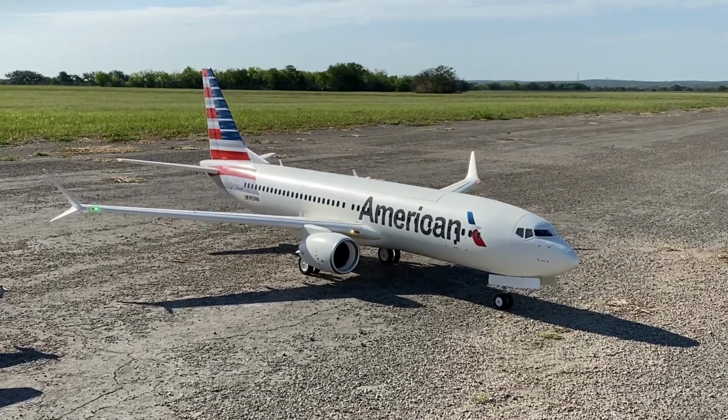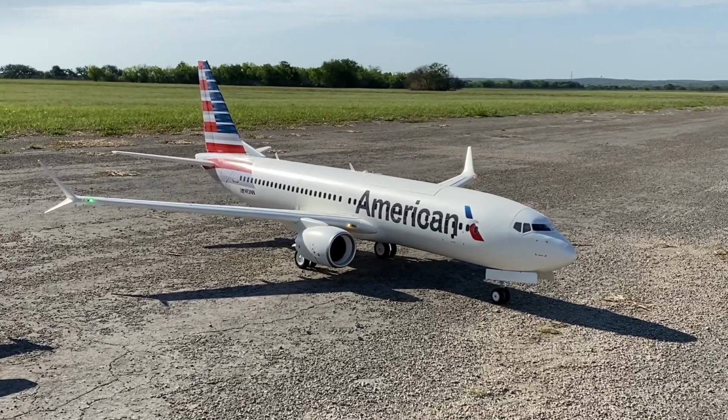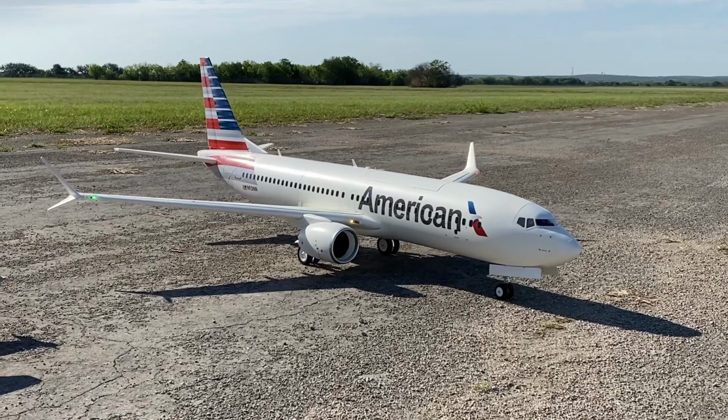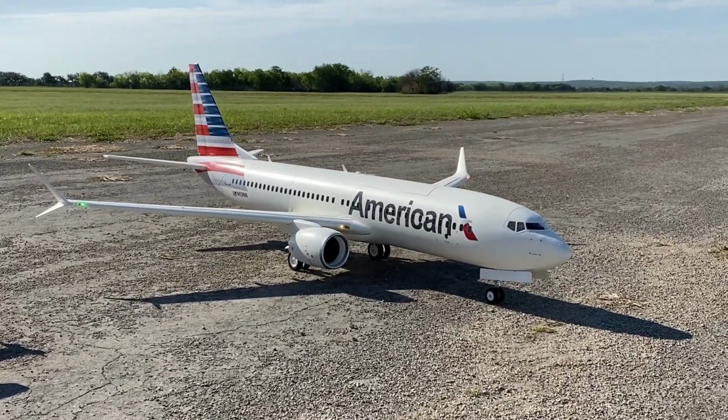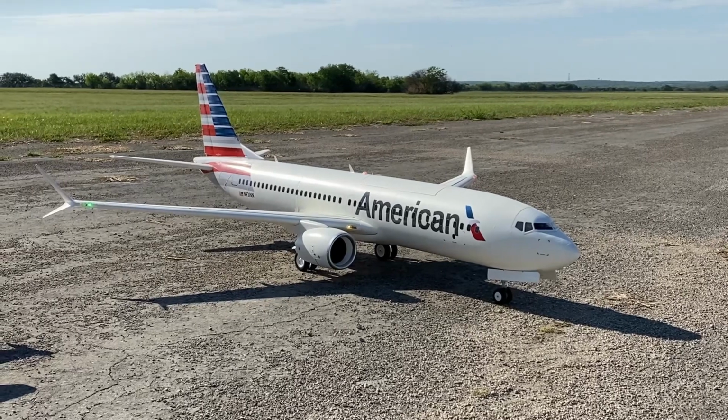All right, now we got another maiden flight today. This is a brand new AL37. My buddy's gonna be flying it today. He's already done a great job maidening his F-16 earlier. So let's see how this one goes.